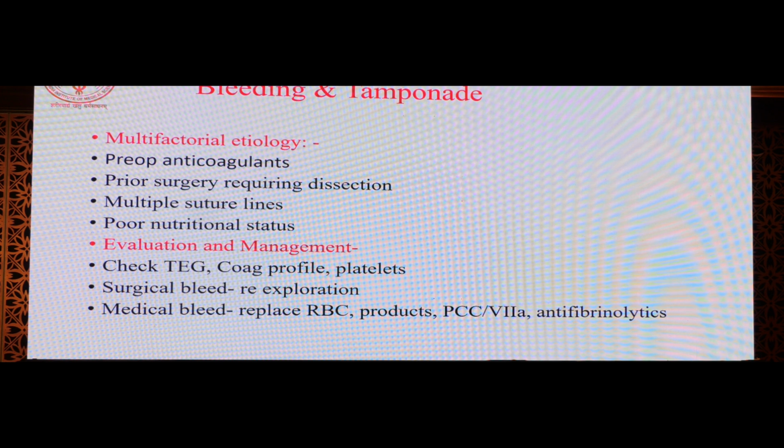Some patients may already have had prior surgery, like valvular cardiomyopathy patients who have already undergone valve replacements, and ischemic cardiomyopathy patients who have already undergone CABG. There are also some cyanotic congenital heart disease patients, like Fontan operated patients. These patients have extensive dissection, adhesions and suture lines, so they may bleed more. Also, these heart failure patients are nutritionally poor, so they may bleed more. The rest of the treatment, you know how to do it.